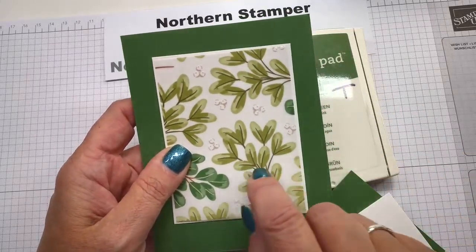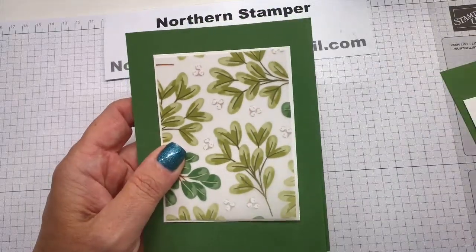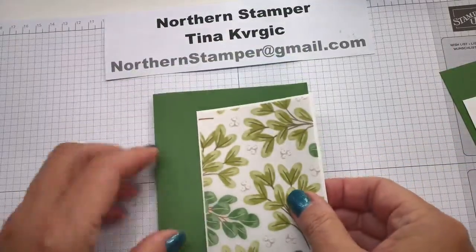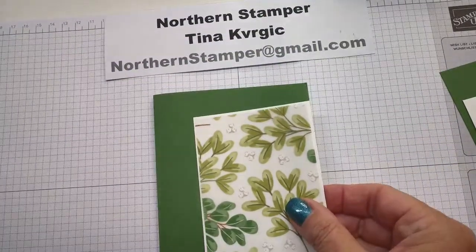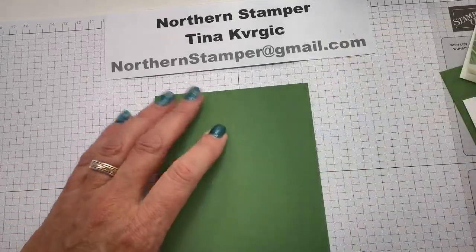So you see these leaves here, I'm going to be repeating them with the stamp set. For the dimensions on this card, I did post it earlier today. So let's get started, and it is a very simple card. Sometimes a simple card goes a long way.